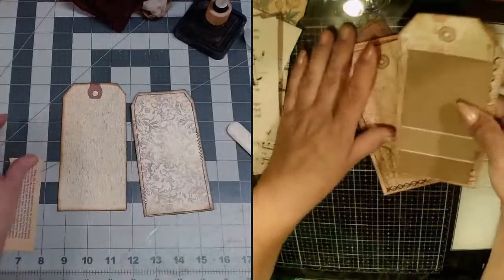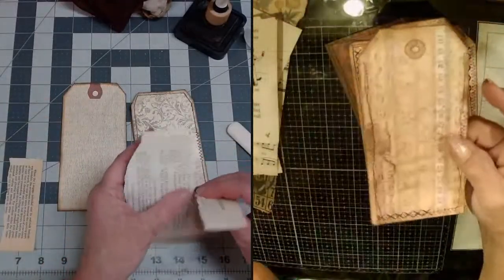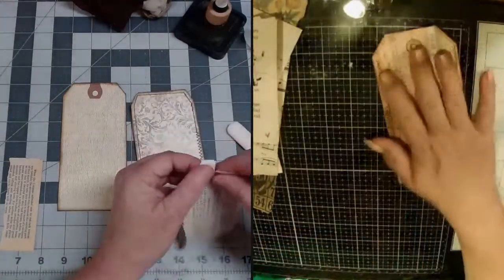So which one am I going to play with? This is a pretty fun one. I love this measuring Tim Holtz looking thing. Oh, I know. I like that too. All right. Let's play with this one.